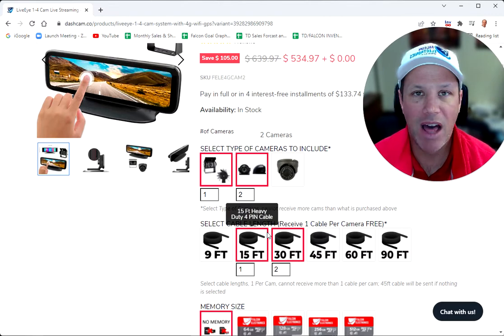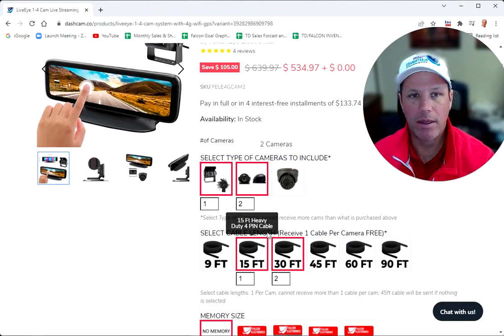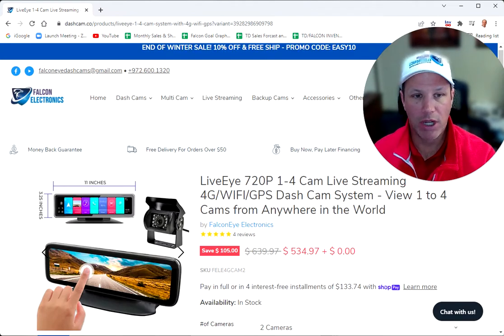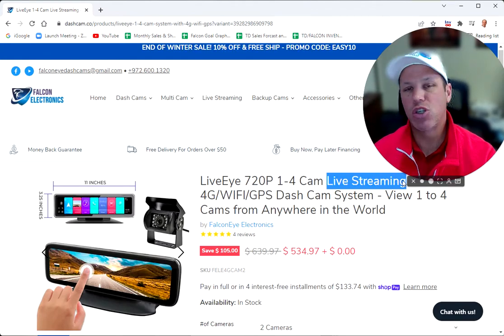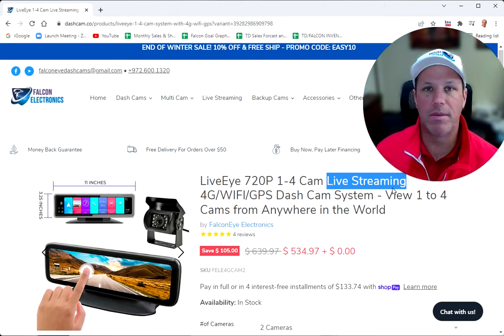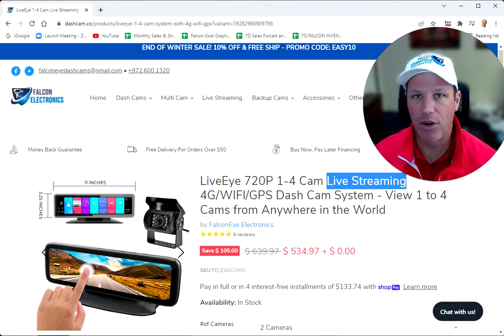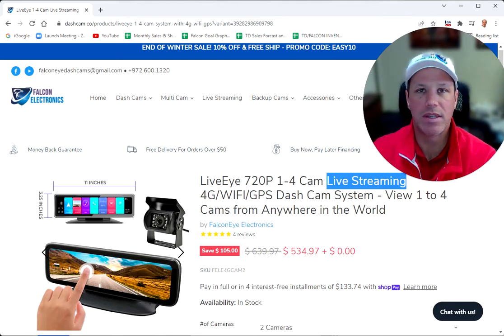Now let me talk about how this unit is going to work online. Like we talked about early on, and maybe the reason why you're looking at this unit is our live streaming camera system. So it's going to record everything to the memory as it's recording and loop record, deleting old video and new video. This system can get on the internet, and once it's on the internet, you can do 3 major things with this system.